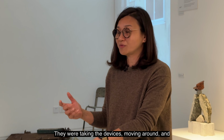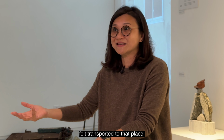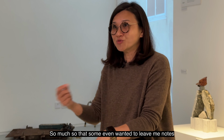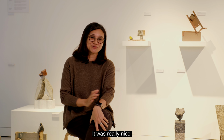And they were really taking the devices and going round and round, and they felt that they were transported to that place. Yeah, so much so that they even wanted to leave me a note to tell me they really enjoyed it so much. They even caressed my face and said, oh, thank you and all that. So it was really, really nice.